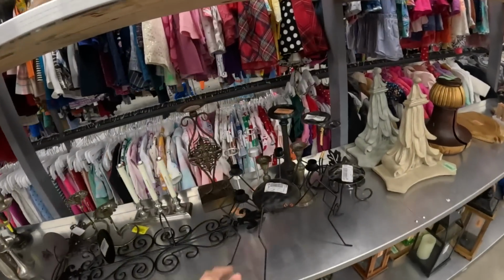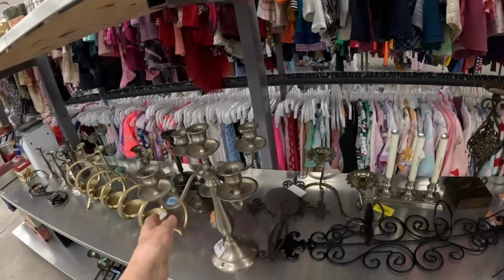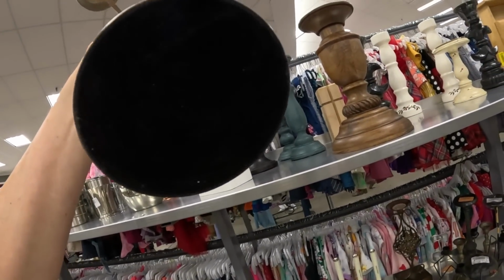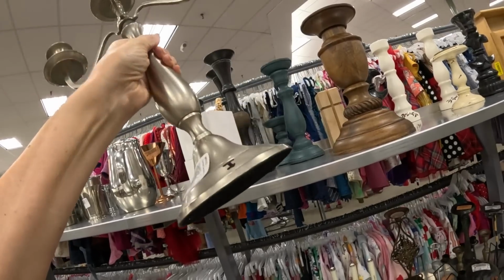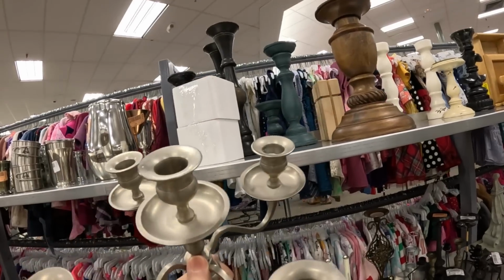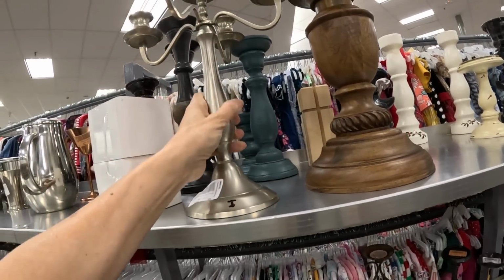Lots of candle holders. This spider one is kind of cool. Not anything all this and that. Pewter, a 5-arm. That's kind of nice. Oh, it looks to be maybe Pottery Barn. I don't think it is Restoration Hardware. That would be a second guess. Restoration Hardware is always clearly marked. Lovely though. $9.99. No second one though.